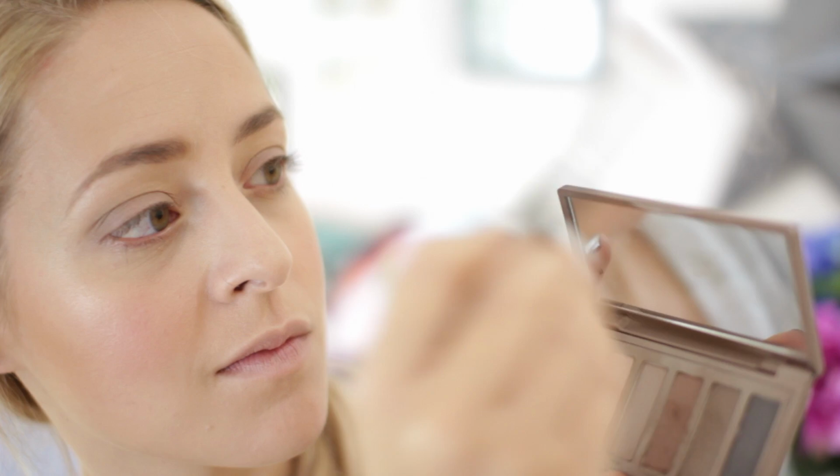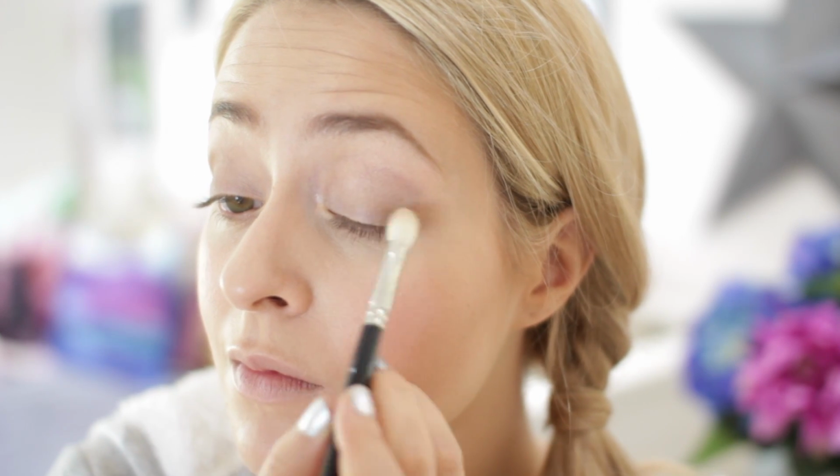And then I'm going to take the shade Cover and Primal and mix them together and just do exactly the same as I did with the Cover shade before that, but just to intensify that contour a little bit. And it's nothing too dramatic because we're going to go quite dramatic with the eyeliner.